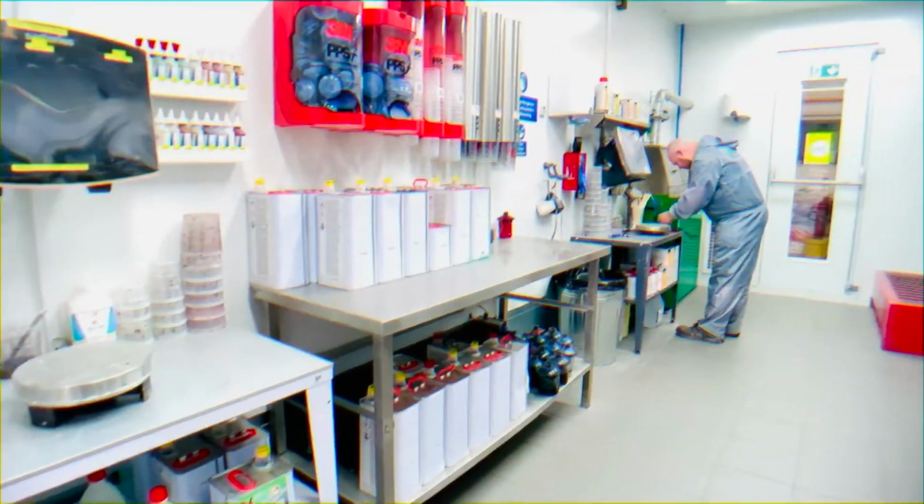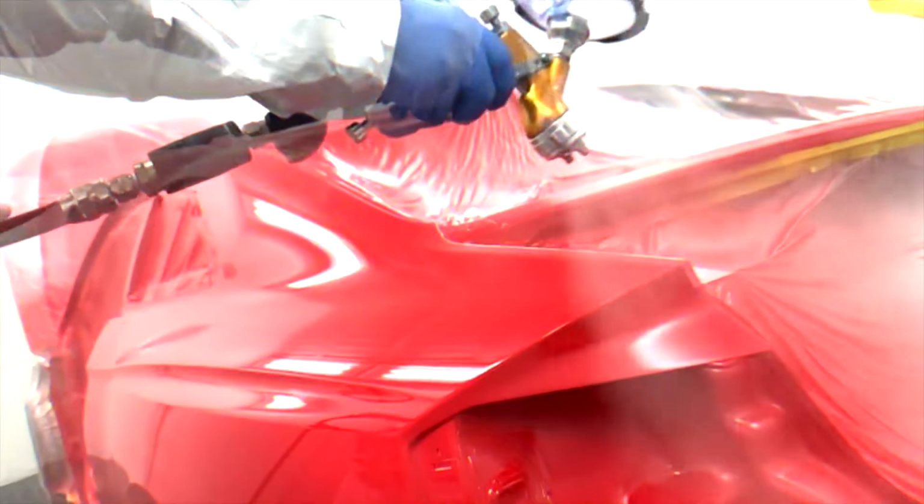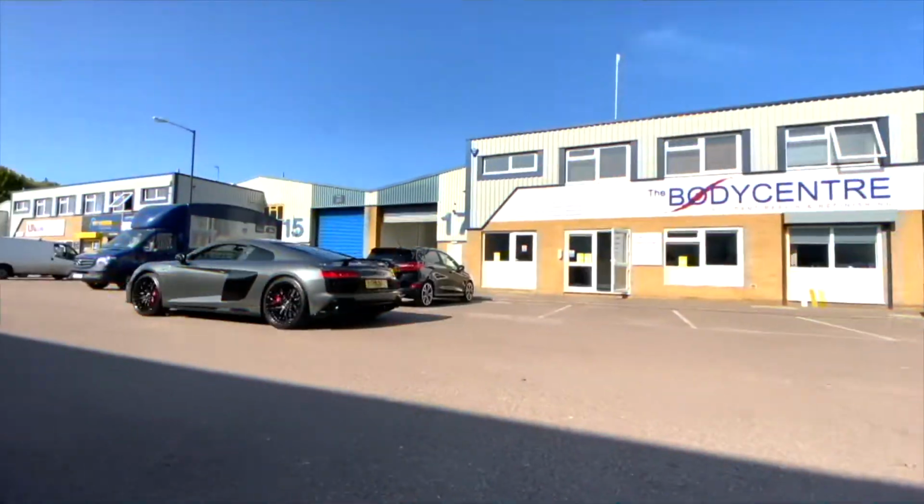The Body Centre is an accident repair and vehicle refinishing centre based in Norfolk. We have a passion for repairing and customising vehicles to the highest standard possible. Come with us behind the scenes and follow our journey.